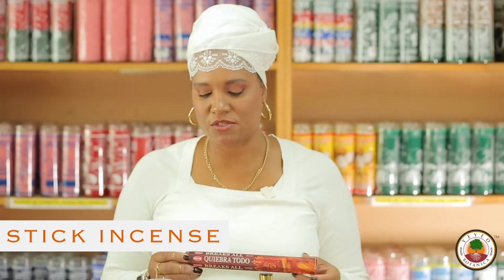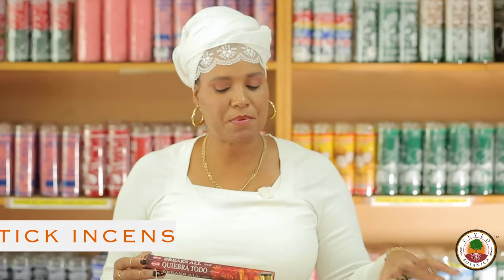In this case, I used stick incense. So people may say, well, Palo Santo is an incense. Palo Santo is called the holy wood. It is a wood that is being burnt for a purpose. Sage are leaves being burnt for a purpose. But for people who are not into those things or cannot find those things, stick incense is always a go-to.